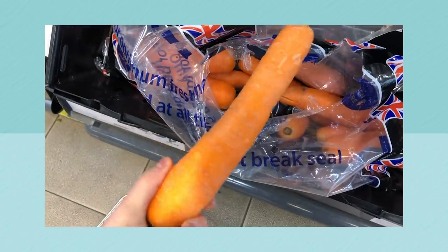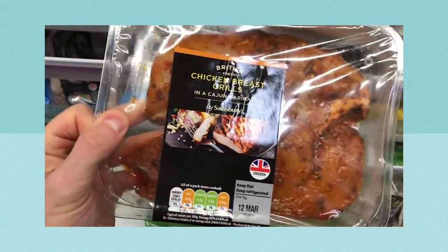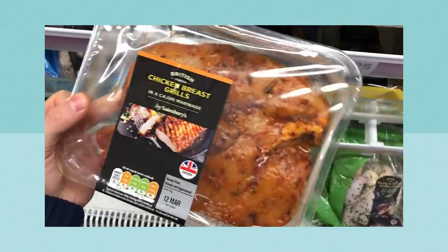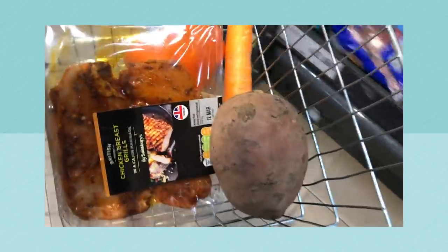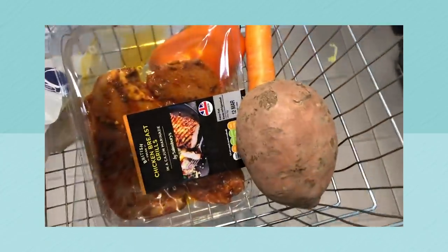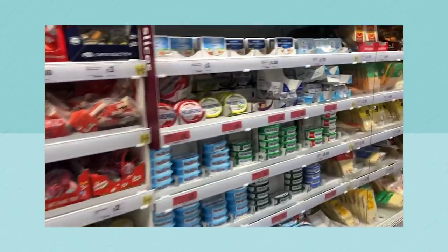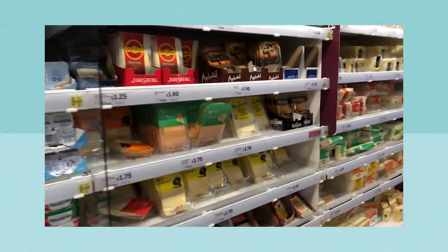Currently looking for purple onions. Would it really class as a cheat if I use this? Cajun, technically that's orange. To me that is definitely orange. Going in. I've also gone for a sweet potato, although it doesn't actually look orange. When it's mashed up, it will do. Right, I now need to find an orange cheese. Orange cheese.